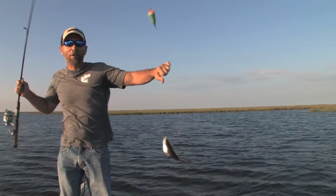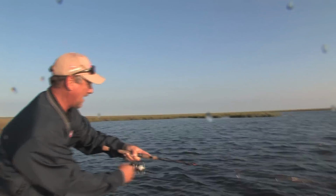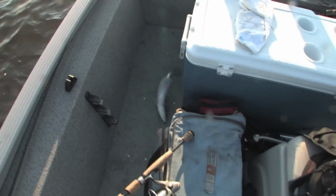Keeper speckled trout in the fall. Does it get any better than that? I don't think so. It's a whale. Oh, it's a keeper. Oh, in the boat. That's where you want them to fall.